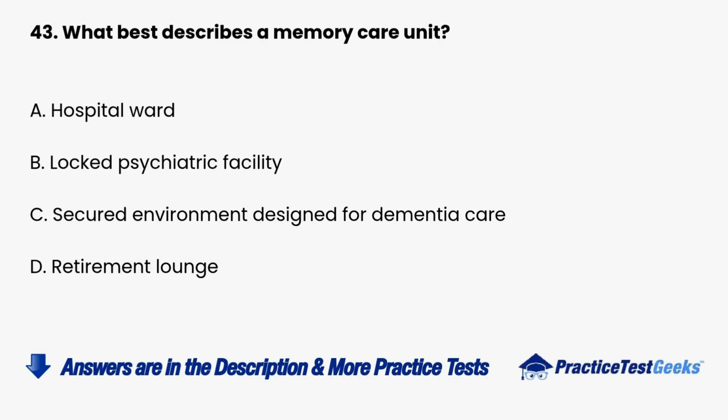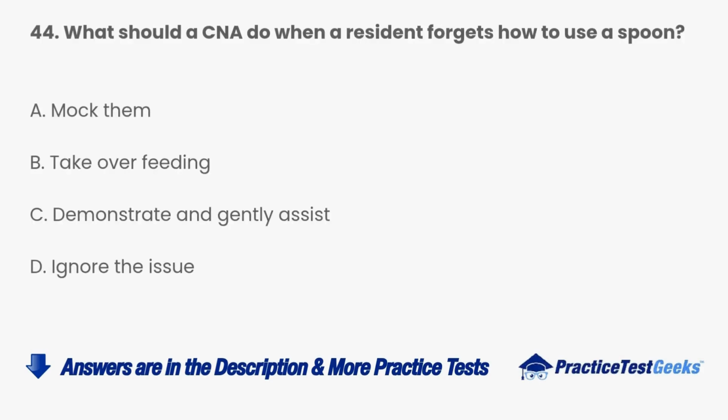43. What best describes a memory care unit? A. Hospital ward. B. Locked psychiatric facility. C. Secured environment designed for dementia care. D. Retirement lounge.